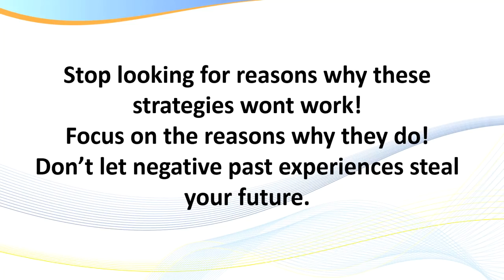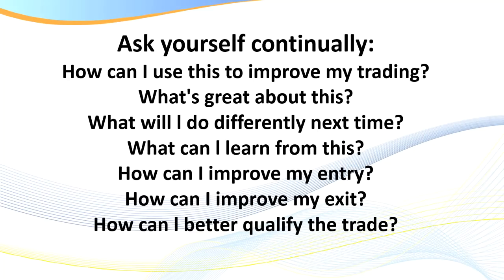Now, a very important thing here is, as we get in, and in a few minutes when we go to the charts, stop looking for the reasons why these strategies don't work. Focus on the reasons why they do work. Unfortunately, experienced traders can become so skeptical that they throw the baby out with the bathwater. They miss out on the important information. So please be very careful of that, because mindset is truly everything when it comes to trading.